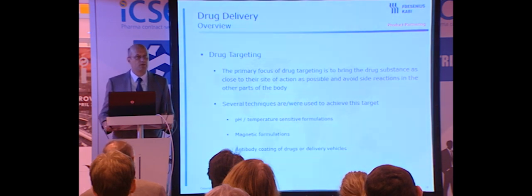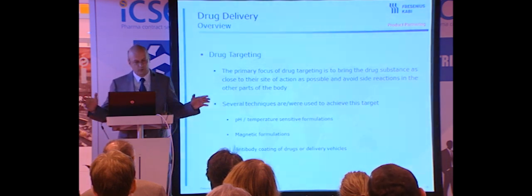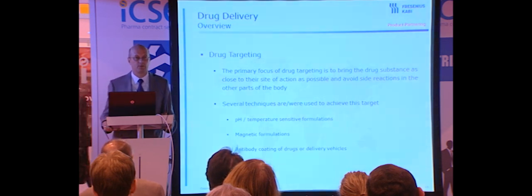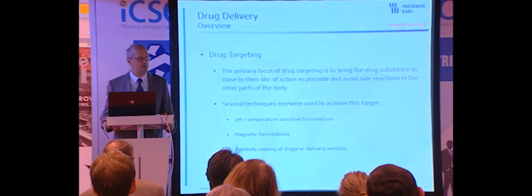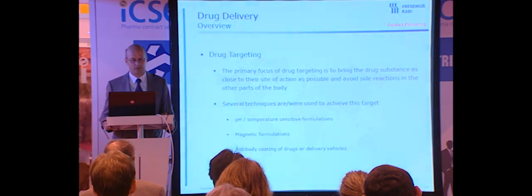Another aspect I mentioned earlier is the drug targeting. So the primary focus of this wording is, of course, to bring a specific drug as close to the site of action in the body as possible. So avoiding any negative side reactions in other parts of the body. Also here, people have had very creative ideas of how this can work.